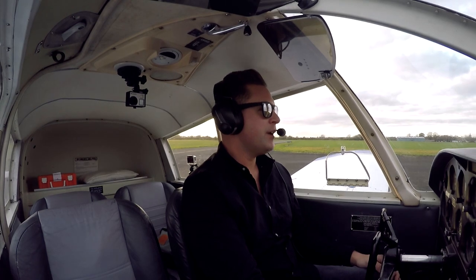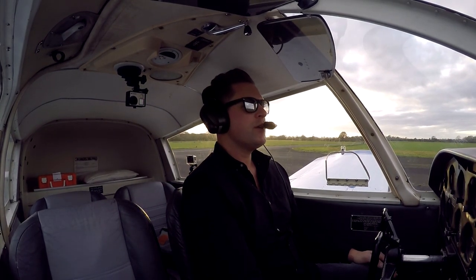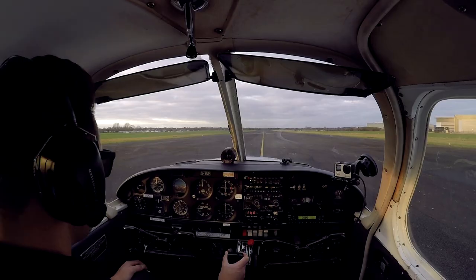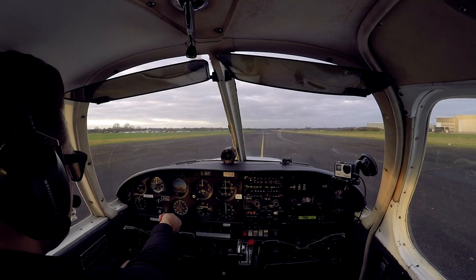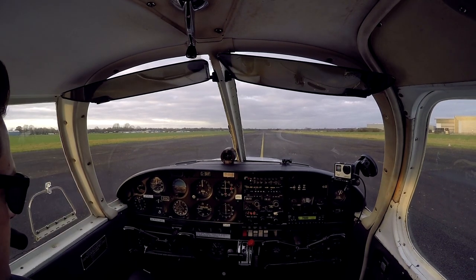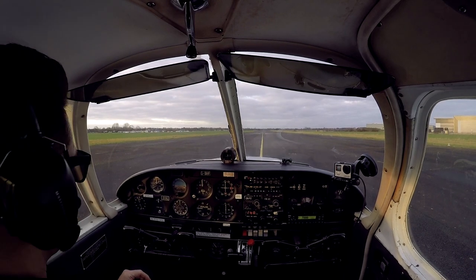So we're just lining up here. Going to give us plenty of room, so we're going to line up on this centre line here. Going to adjust the DI to make sure it's in line with the compass. It's pointing 0 degrees north, 360. Everything looks good.